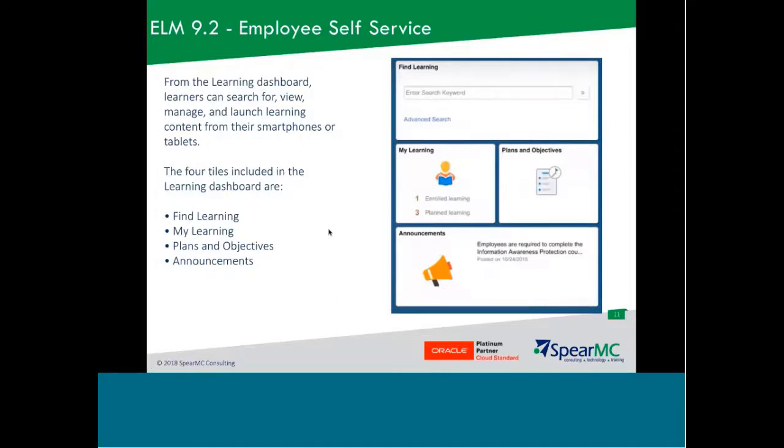From the learning dashboard, we can find learning. Find Learning is the functionality where you can search the courses which you have been given access to. For example, HR department employees will be accessing only HR department related courses. If you want to give organization related courses, then you add these HR department employees to an organization specific learner group. Then they can access both HR department related courses as well as organization specific courses.